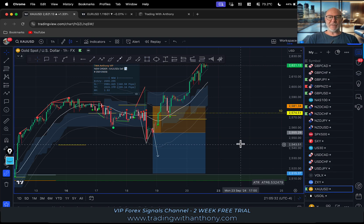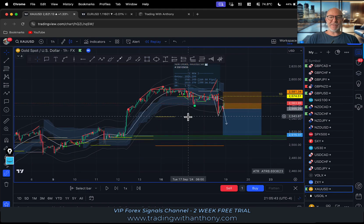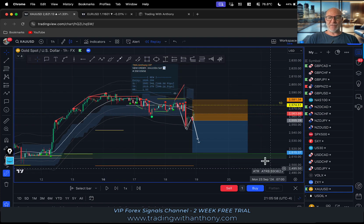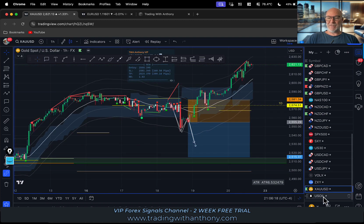So looking at gold here, I opened a short based on this price movement, thinking that we might see a bit more movement down into these levels here, but as it was, this was a bit of a fake out prior to this completely turning around and heading north. So that was gold.